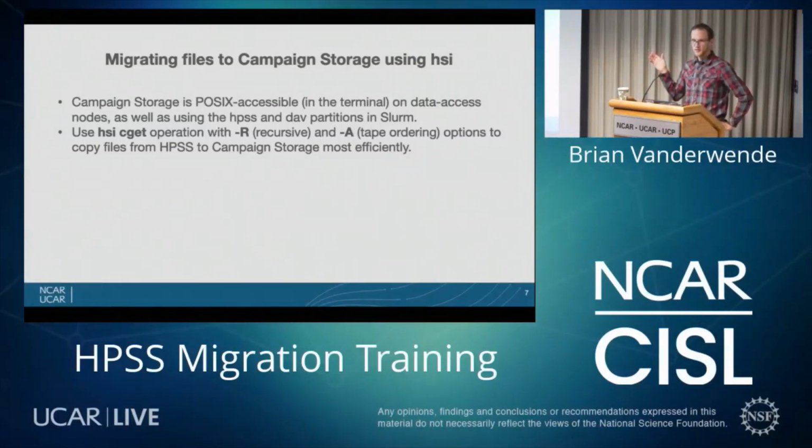You would navigate to a location in your campaign storage, maybe make a new directory, and then run an HSI cget operation with these two options. The -R to do a recursive copy. And then this -A, capital A, is really important. This tells HSI to order your recursive get by tape.